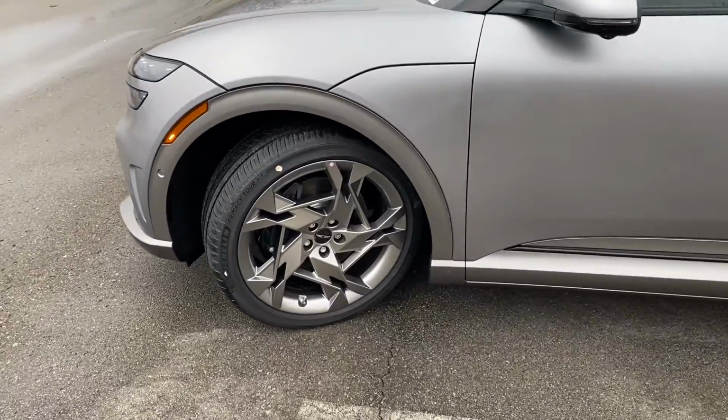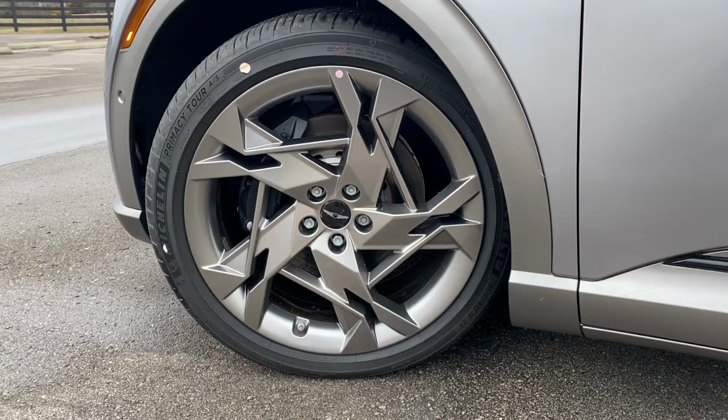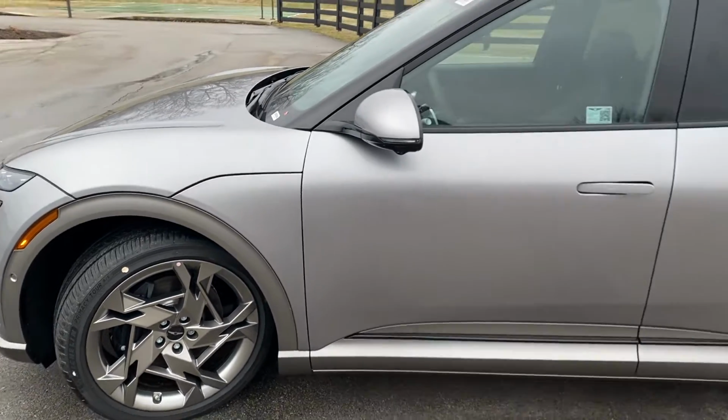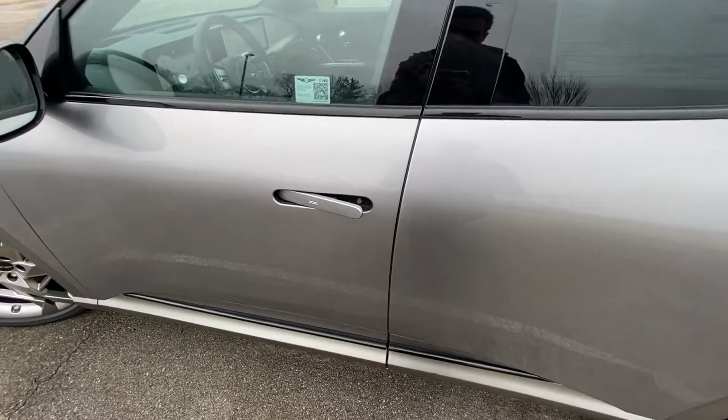Now what is impressive is these wheels here. These are actually 21-inch alloy wheels, and I'm sure that has something to do with the lower range. And with this one being the performance model, I'm not really concerned about that. Most people probably won't be.